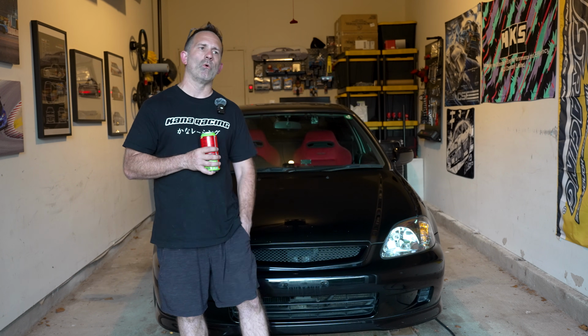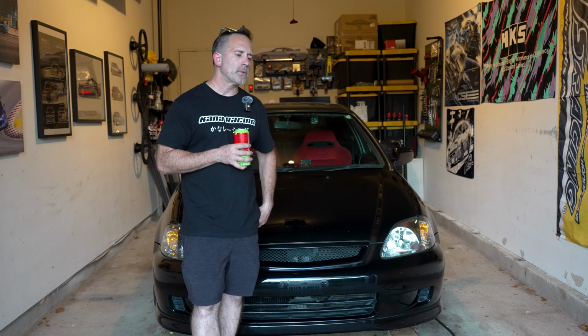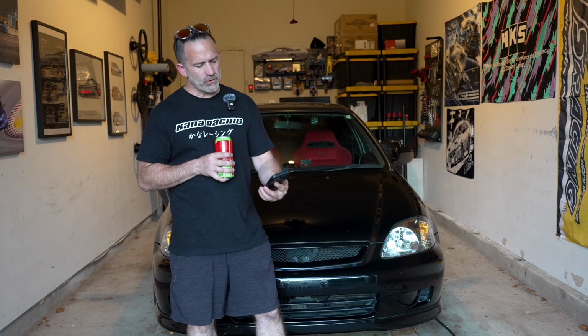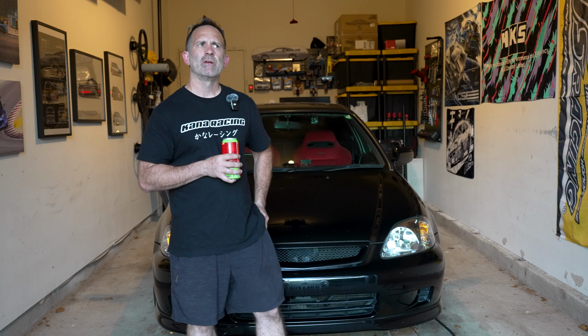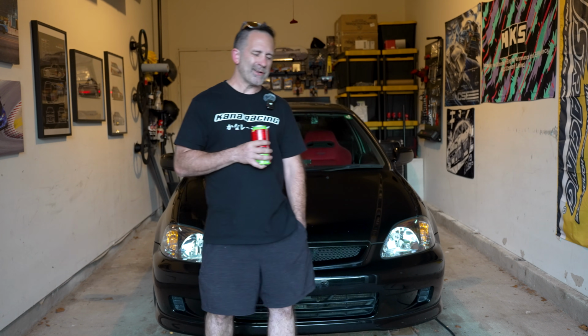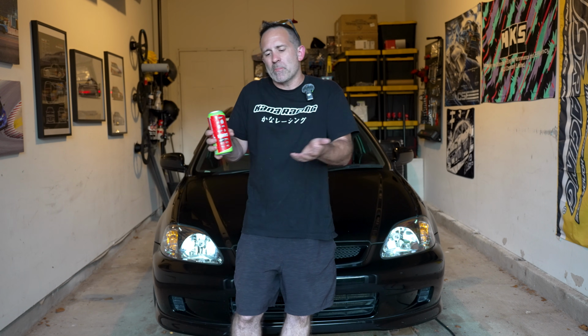Specific model-wise, I wanted either the SIR or more the limited edition glass top version. So that was kind of what kept me out of the CRX. I was just a little concerned with the availability of the parts or being able to run a super clean one. So that's what kicked me out of that one.